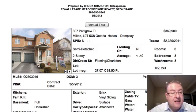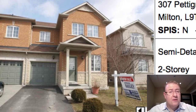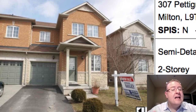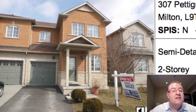Pettigrew is at $369. It's a green park. Now, Pettigrew itself is a street that if you don't live there, there's no reason to go on it. So it's great for street hockey. Now, this one faces Thompson, so there's some trees that they've planted and they're starting to grow, so it's starting to get a little bit better, but you do hear some of the road noise.